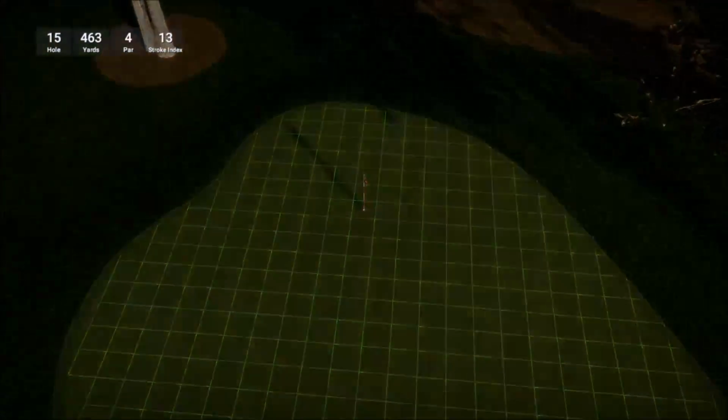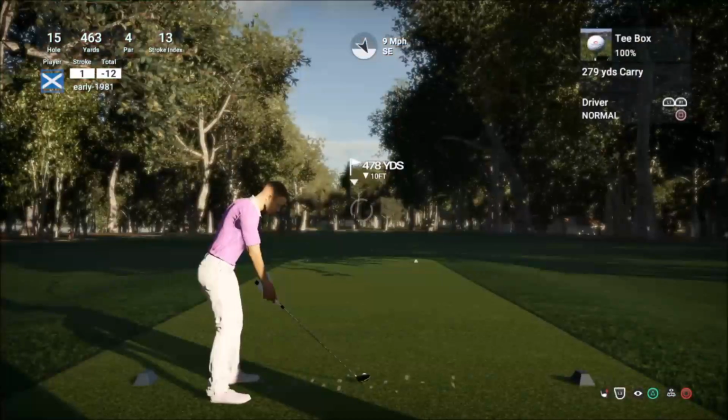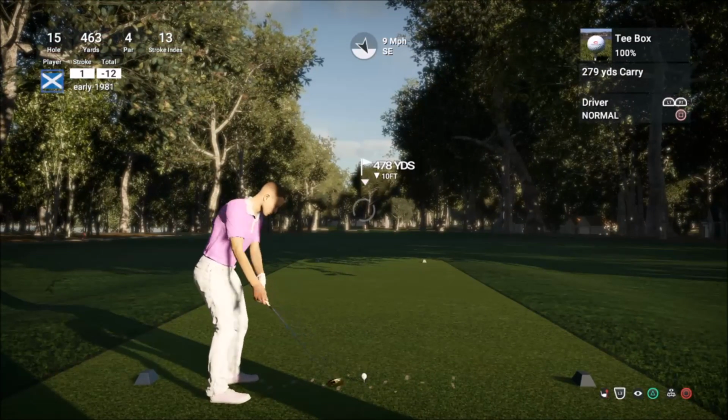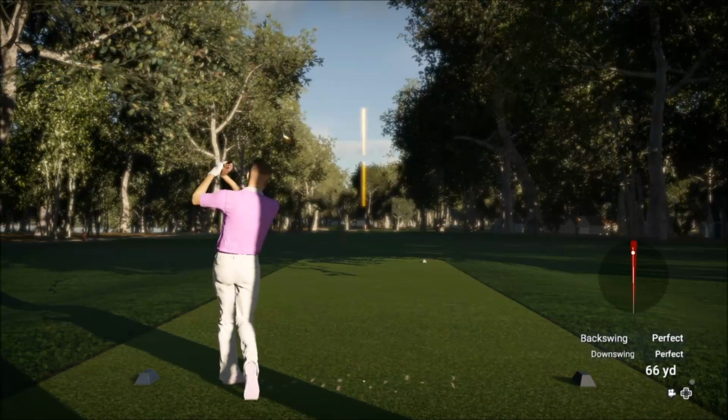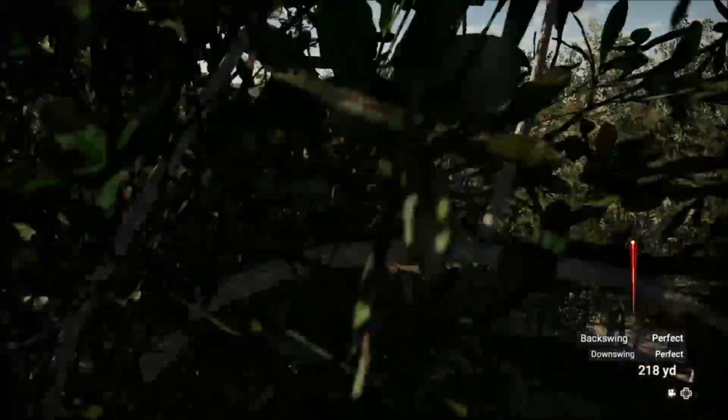Obviously, Harbour Town is a real course, guys. I think Harbour Town actually featured in Tiger Woods. If I'm wrong or right, please say so. But this one's looking good. Outstanding course from Joe.